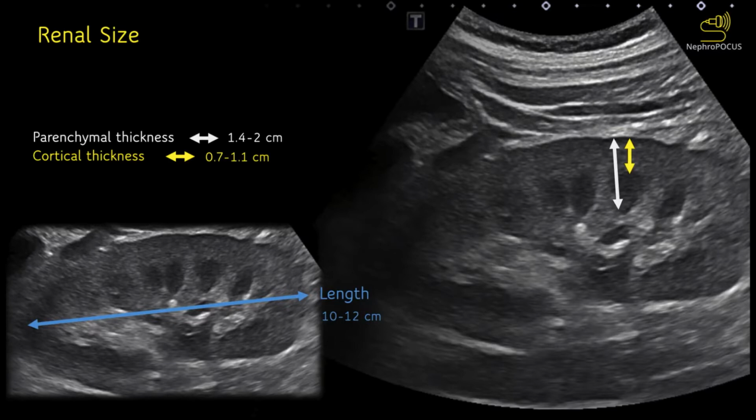So normal renal length is about 10 to 12 centimeters. It varies slightly depending upon your height mainly, and also weight. But more or less, it's about 10 to 12 centimeters. It's commonly said that a person who is less than 60 years old will not have a kidney that is less than 9 centimeters.